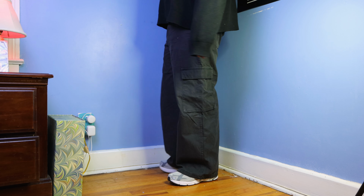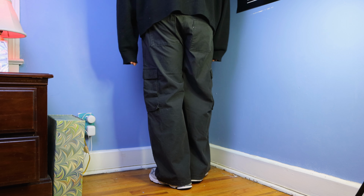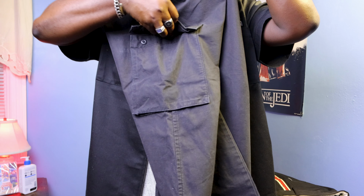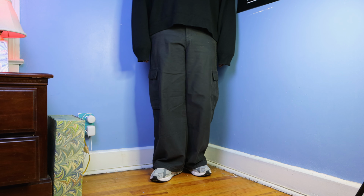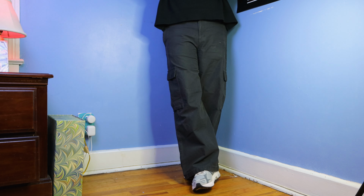Now, of course, the number one thing that I love about these pants is the perfectly wide baggy fit of them. They absolutely dwarf just about any pair of shoes you put on with them. Not to mention the simple but massive big ass pockets on the side. And then the fabric itself, which is an almost brushed cotton feel, just the perfect pant.